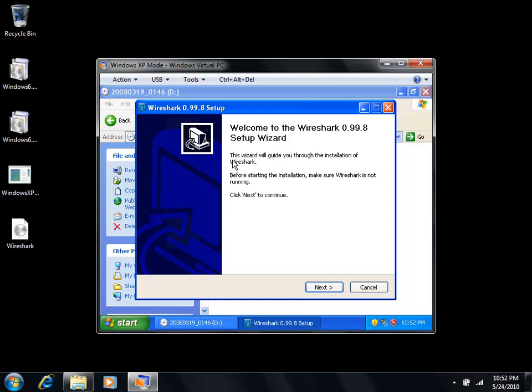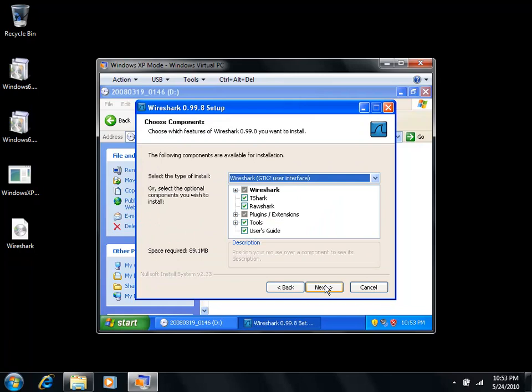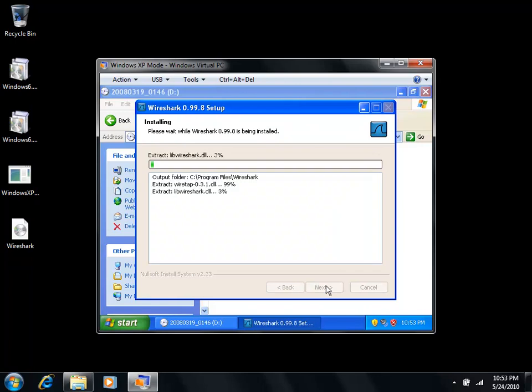So if it does run under Windows 7, then you'd install it there, and that would offer much better performance. But here, we're talking about compatibility over performance. So we'll install this program quickly. Let's click Next. I agree. We'll leave the defaults. Next, Next, Next, Next. I'll rather install, and we'll leave it to do its thing.